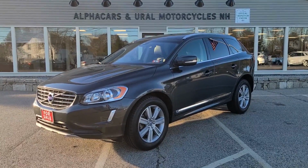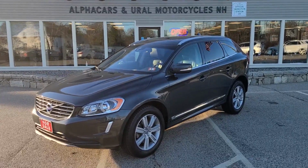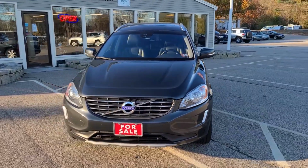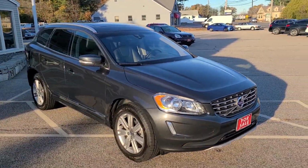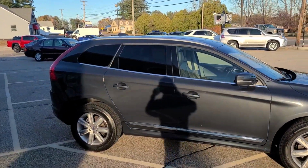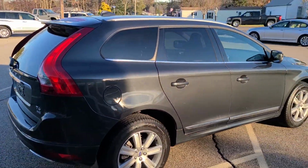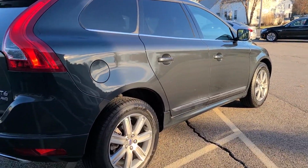And today we're going to take a look at this 2016 Volvo XC60. Vehicle's showing just over 47,000 miles. Car's in excellent shape, both mechanically and cosmetically. If you reference our listing for the vehicle at alphacars.com, you're going to find plenty of useful data regarding this vehicle's history and current condition, including brake depth readings and readings from our paint depth reader. All the paint in this car is in excellent shape.